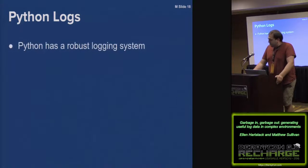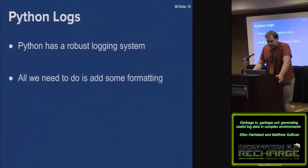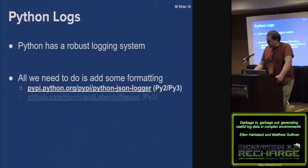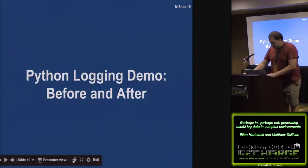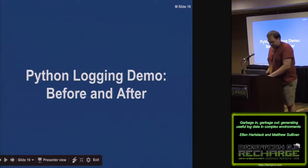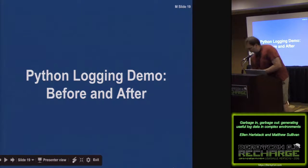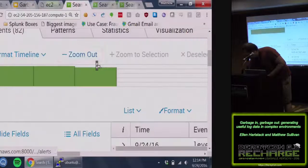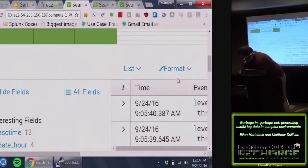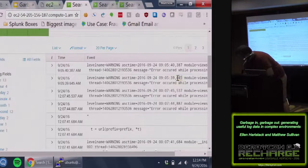Python has a robust logging system, and all we need to do is add some formatting around that logging system to make it output as JSON. The thing we've got going for us is that in Python 2 and Python 3, there are already existing log formatters. It's quite literally plug and play. So let's go ahead and take a look at what that might look like. That is super zoomed. All right, here's that.